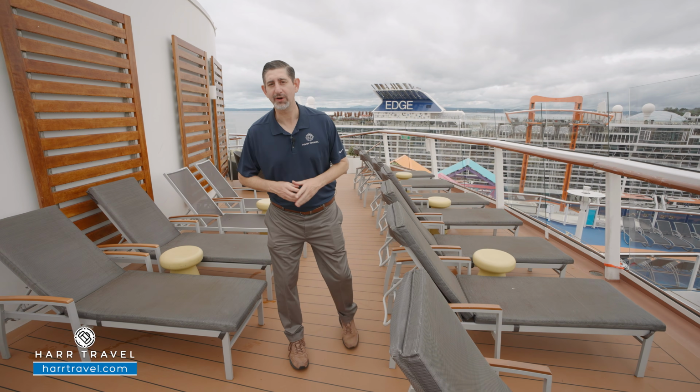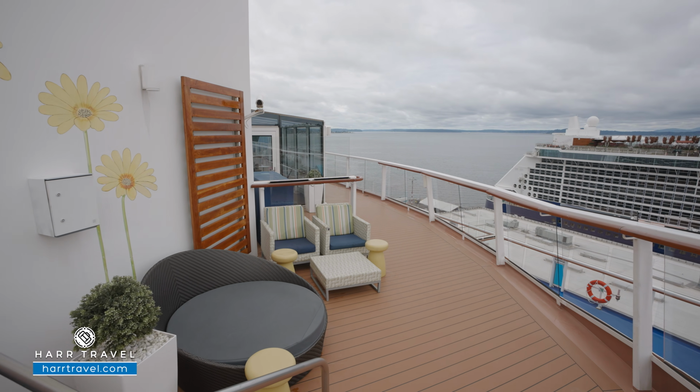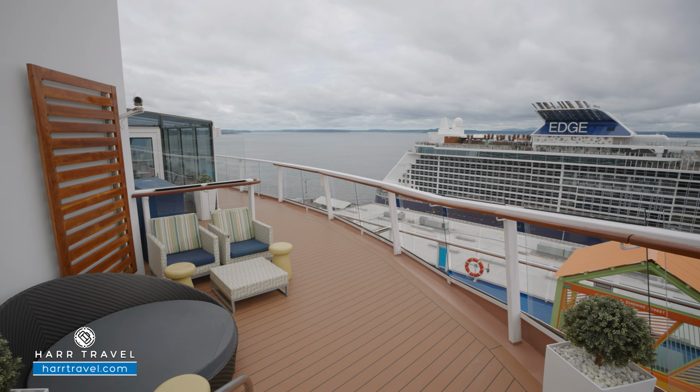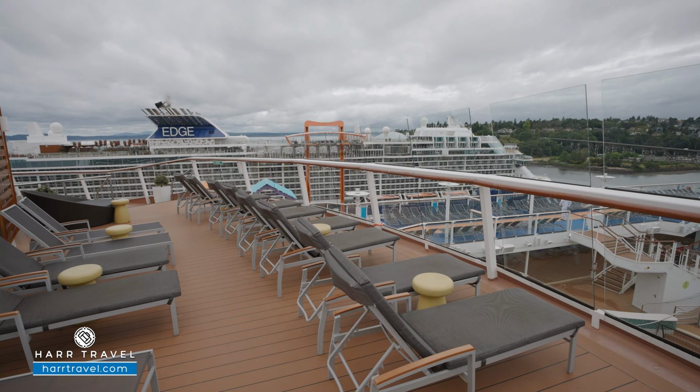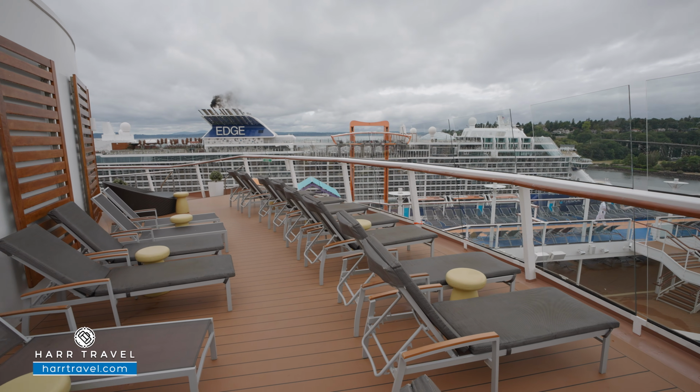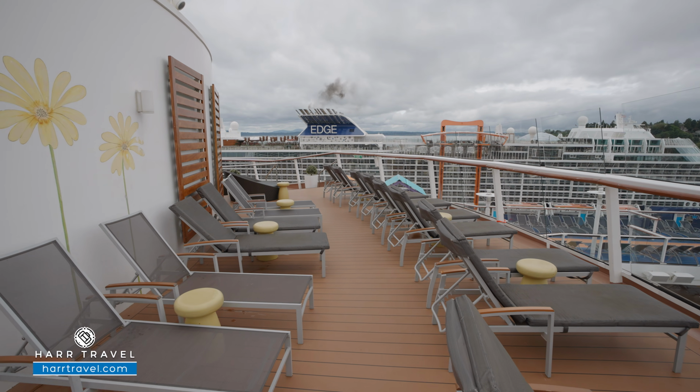Another great suite perk is the suite sun deck. It's perched all the way on top of the ship, and from here you get incredible views out the side, also a bit of people watching from up here as well. You've got nice comfy loungers, there's day beds, kind of cabana style on the sides as well. First come, first serve if you're in a full suite or above.